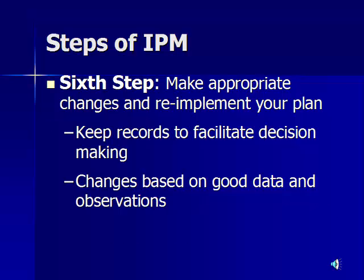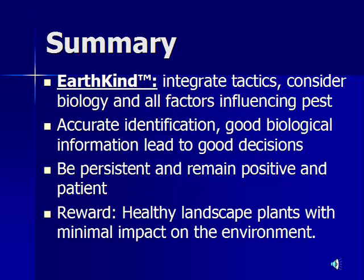In summary, the Earthkind approach to pest management integrates plant health and pest control tactics and considers the biology and all the environmental factors that influence pest populations. It starts with accurate pest species identification and using good information when making pest management decisions.